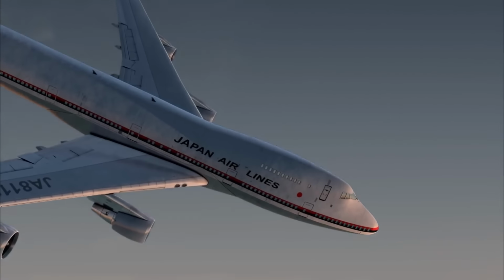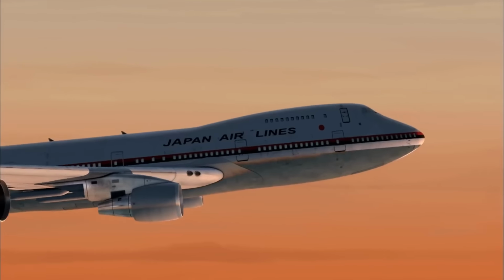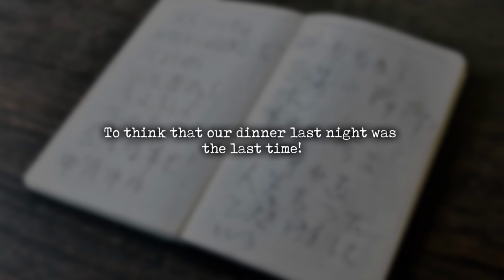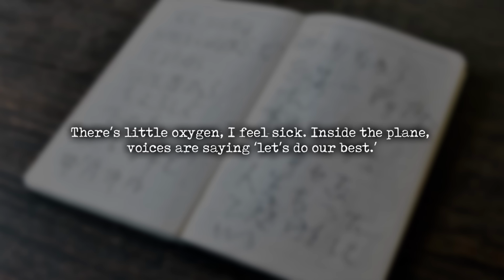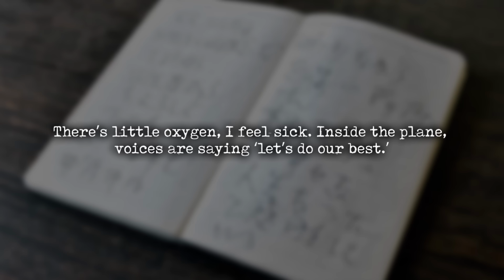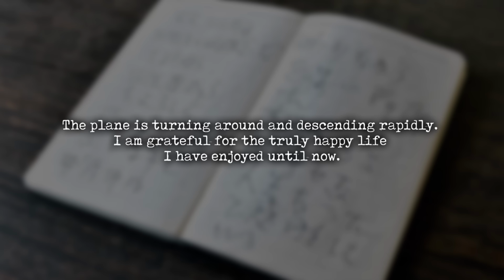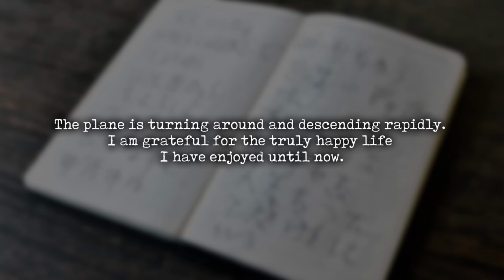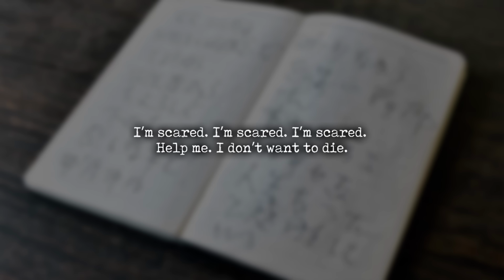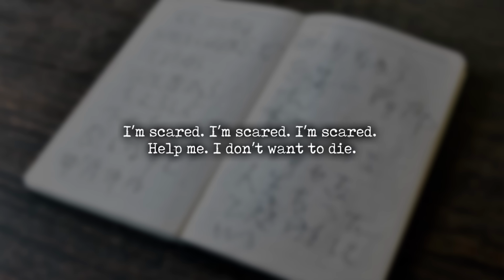These continuing motions were very distressing for the 524 people on board, as evidenced by the notes some wrote during the flight. "To think that our dinner last night was the last time." "There's little oxygen. I feel sick." "Inside the plane, voices are saying, 'Let's do our best. Please look after the children.'" "The plane is turning around and descending rapidly." "I am grateful for the truly happy life I have enjoyed until now." "I'm scared. I'm scared. I'm scared." "Help me. I don't want to die."